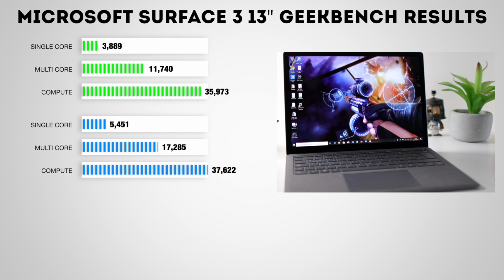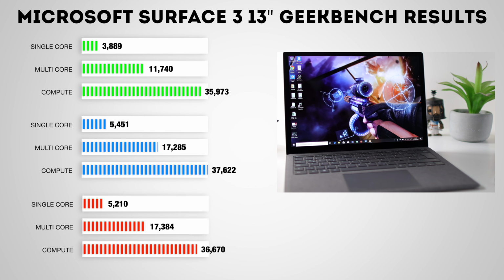If you look at that, it's 3800 and the multi-core 1174. Compute came out really well, and I was impressed with that. So what I did, I cranked up the performance to high performance also on battery only mode to see if that makes a difference. And it already did make a difference.